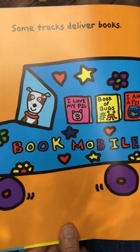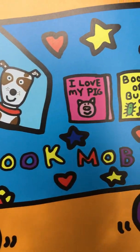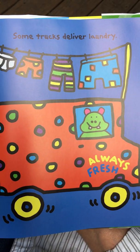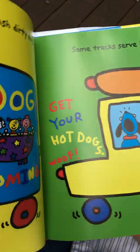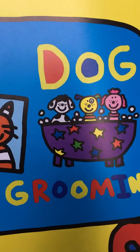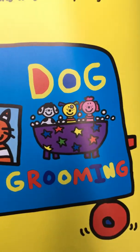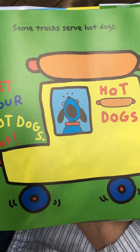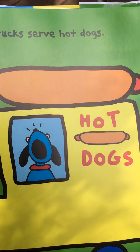Some trucks deliver books. Some trucks deliver laundry. Some trucks wash dirty dogs. A dog grooming truck. Some trucks serve hot dogs. This is a food truck.